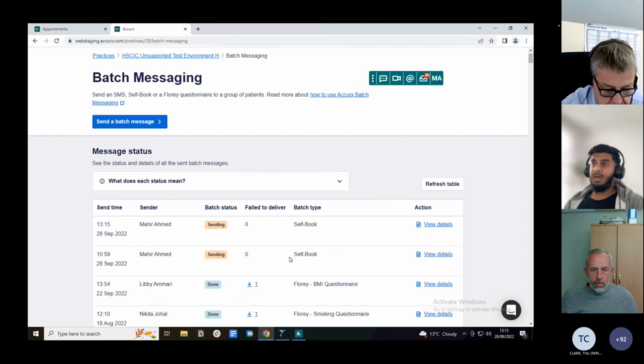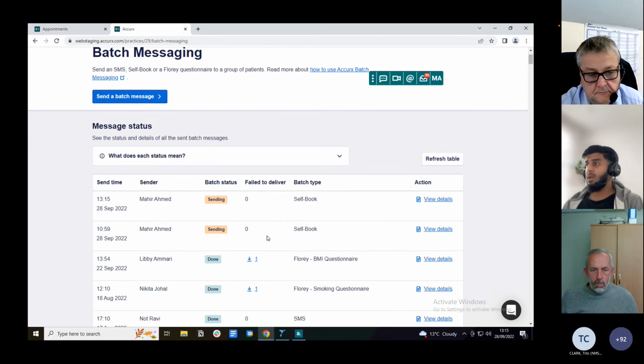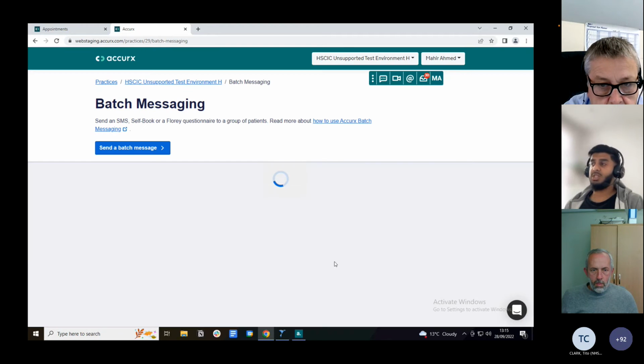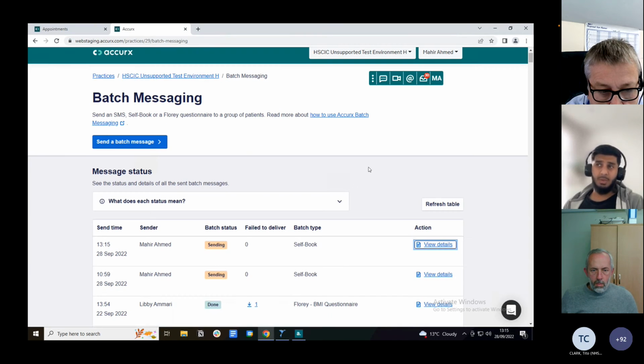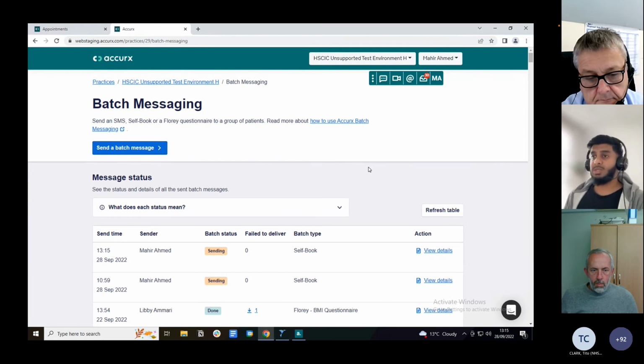You'll be able to see that message in this message status table, and you can click view details next to the message to get more information around what the contents of the message is, and any other details. So that's how simple it is to send a batch self-book link to your patients. I'll just show you what that looks like from the patient's point of view.